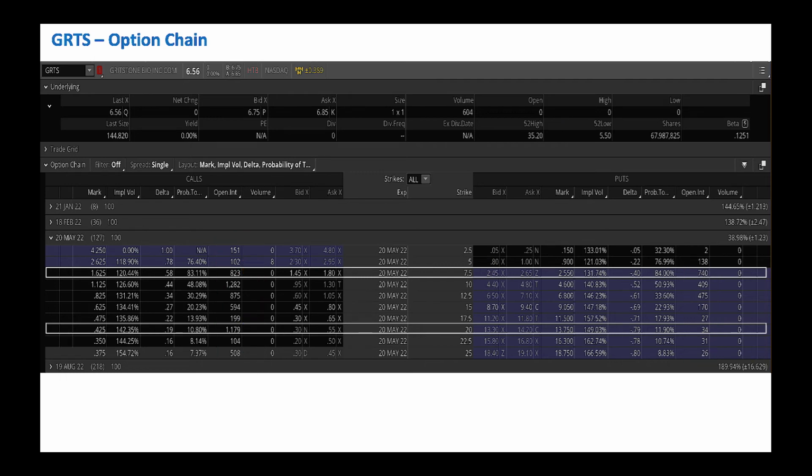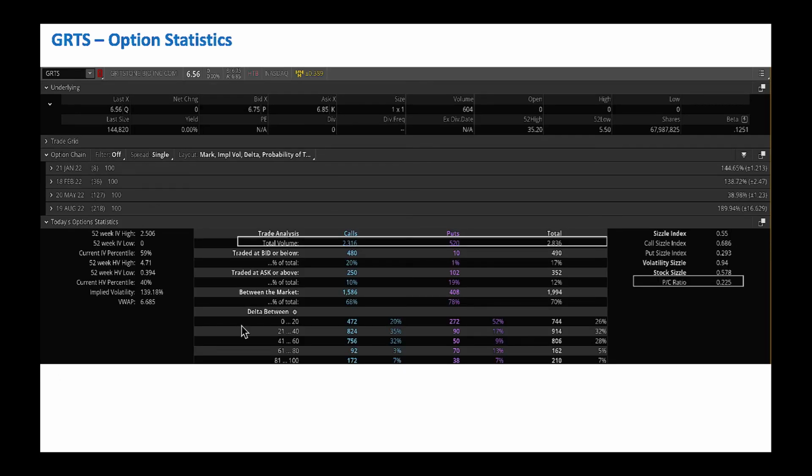And then we look at today's option statistics here. As you see here, total call options traded 2,316, total put options traded just 530. That makes the put call ratio well below 1%. That's a very bullish situation here.